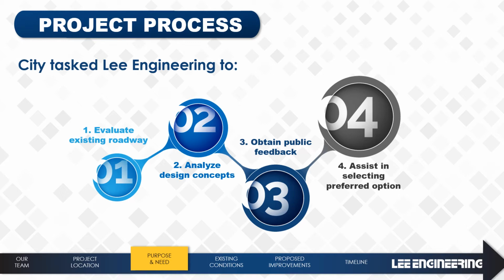So Lee Engineering was tasked with taking all of these things into consideration on this project. We have already completed tasks 1 and 2, which included evaluating the existing roadway to determine how it is functioning today and how it might in the future. We looked at potential design concepts to see if safety and traffic flow could be improved compared to what we have today. Now we are on task 3 and are hoping to obtain feedback from you on the design concepts we will show you later in this presentation. And after we go through all the public feedback, we will be assisting the city in selecting a preferred design concept to construct.